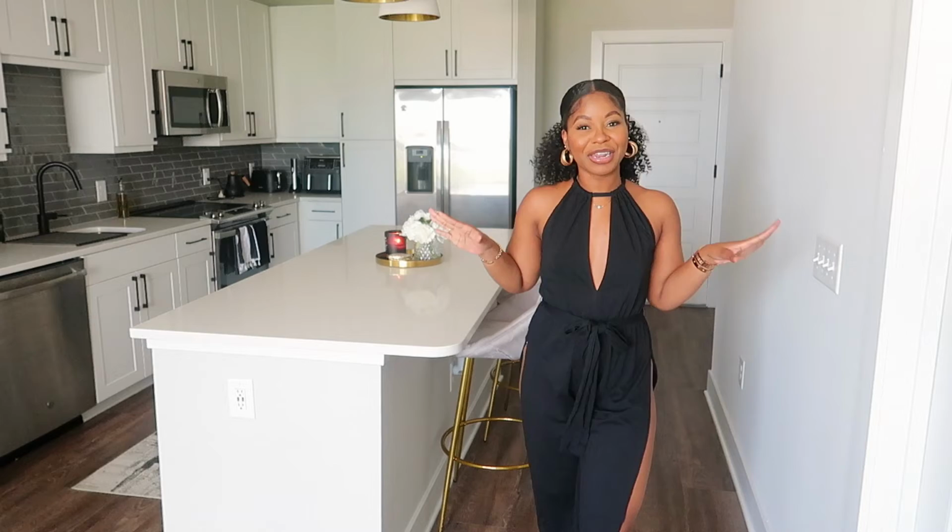This is what this look is giving me, okay? So this jumpsuit, 10 out of 10. And the material too is so comfortable and so soft, and it's definitely sturdy, so you do not have to worry about this at all.